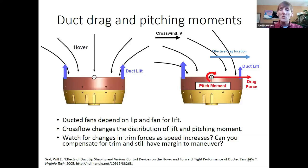So what's a good example of that? When you have a duct, I believe this chart may have come up also in a previous master lecture. In symmetric flow, in hover at a high thrust condition, you're drawing air in smoothly through a duct. The duct itself is airfoil shaped and generates significant lift as well, along with the direct lift of the fan. So effectively, call it doubling the lift on the fan.